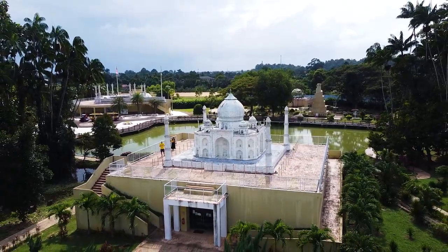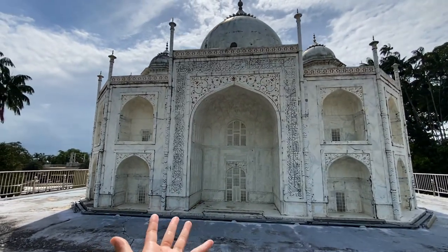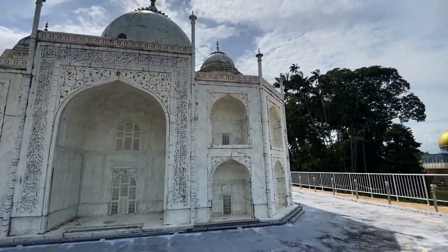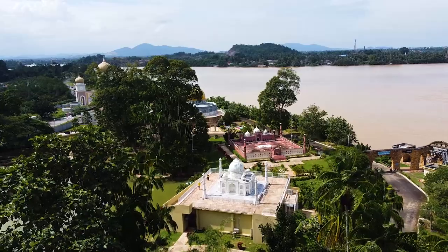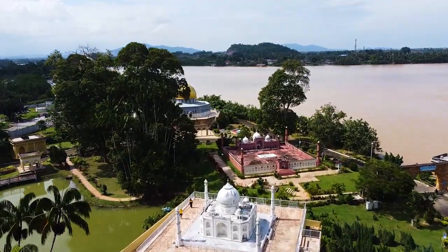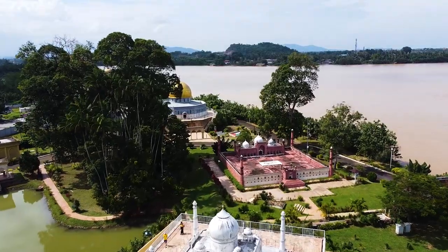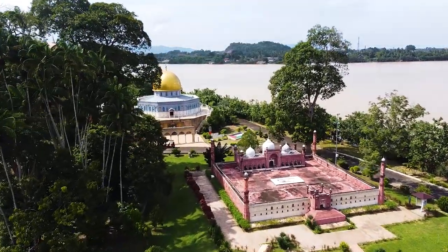Very good job. Almost looks like the real one, really. All the details. Beautiful. Wow. By the way, this park is really well maintained. Look at that. So clean, so nice. Good job, guys.